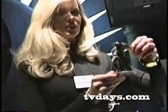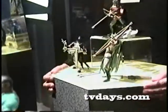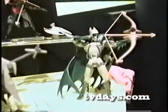But wait, Knight's End Batman activates his disc torpedo launcher, locking him dead off his track. All right, in August, 3 more Legends figures will join the adventure. We have Longbow Batman, who stops evildoers in their tracks with his sure shot longbow.